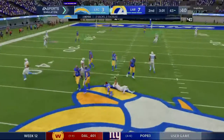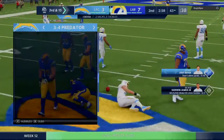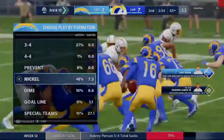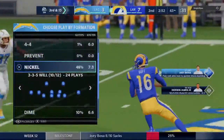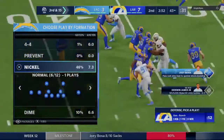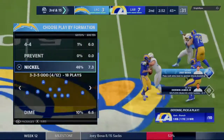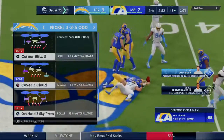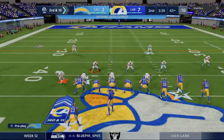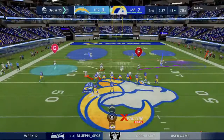Chargers able to get the pressure and bring him down. Joey Bosa makes that now 8 sacks for him on the season. They were in the top 5 in sacks in the league coming into this one. That's their 3rd one in this game. Obviously, pass rush has been a strength of this team all year long. And apparently they're not satisfied with top 5. They want to climb that ladder. Yeah, I think it goes back to their offseason. They decided to make it a priority, and it's working out.